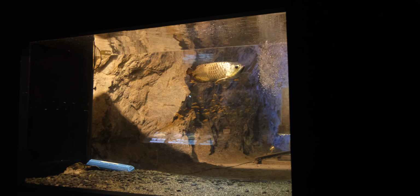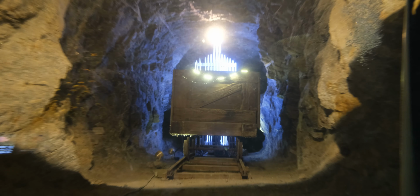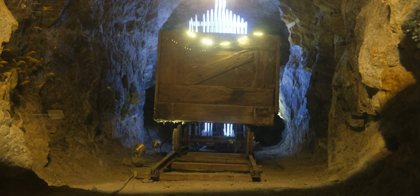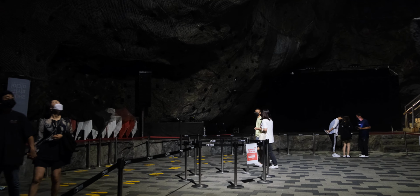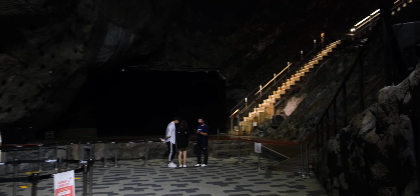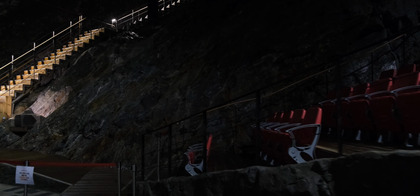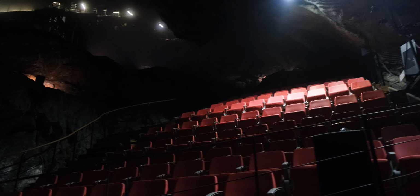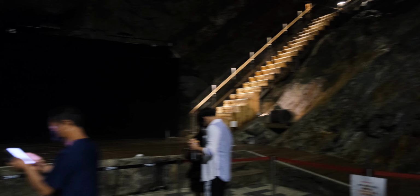You can see there is some fish inside the cave. I wish this was real one day, because this is the stuff that I want to see. Still walking, different music here. It's a bigger part of the cave, which unfortunately cannot be accessed. I think this is some sort of stage here, and this is the stage itself. Nothing is here right now. I'm not sure if it's because of Corona or just bad timing.